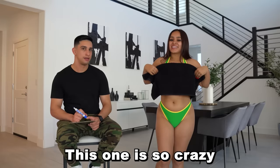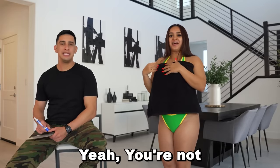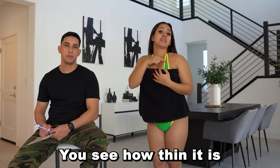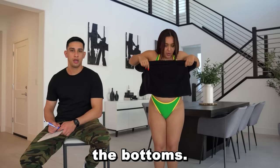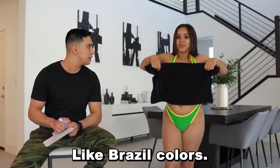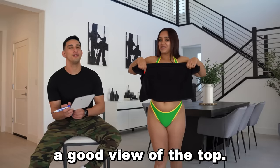This one is so crazy that I cannot show it on YouTube. Jesus Christ. Wait, you're gonna show. Yeah, you're not wearing that out. You see how thin it is up here? It continues to be that thin. Okay, but you can break the bottoms. The bottoms are cute. The color. I like the color. It's like Brazil colors. It's like Jamaican colors too. Wait, I didn't get a good view of the top.